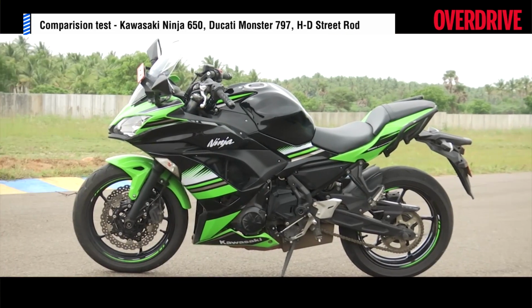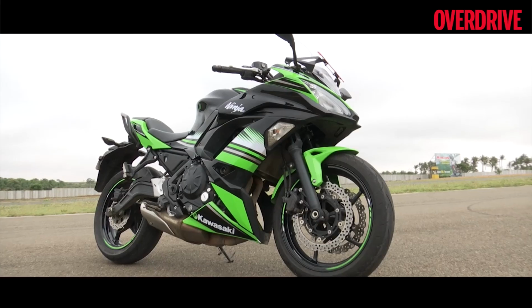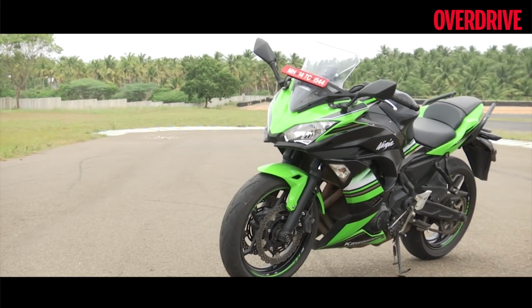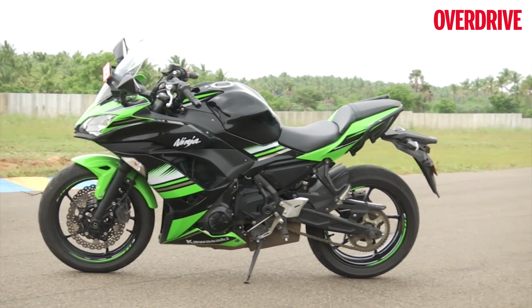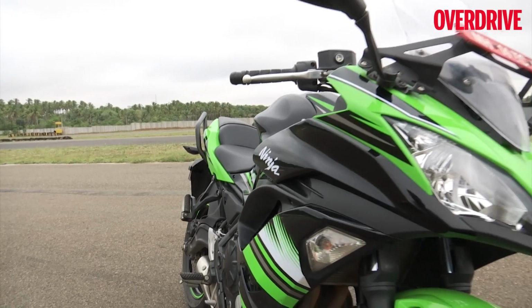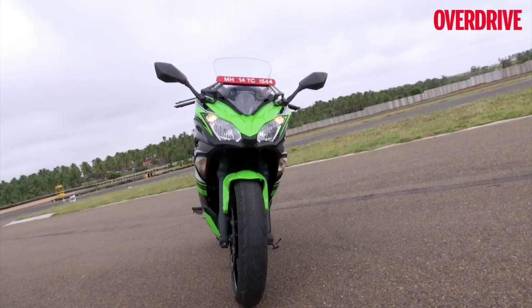And the oldest motorcycle in the class in that sense is the Kawasaki. The amazing pricing and capability of the Kawasaki Ninja 650 literally created the class in India. And this is the all-new motorcycle that replaces the original from last year. It shares the mechanicals with the Z650. We've reviewed that motorcycle earlier and it was impressive. And this one is too.